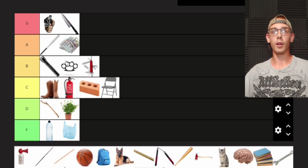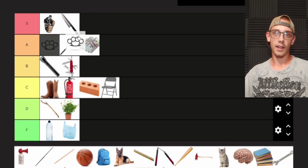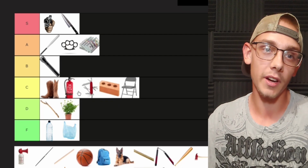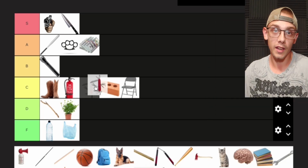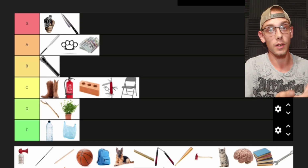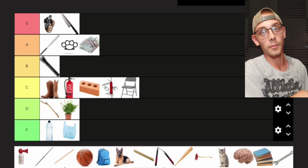Let's look at this a little bit more. Brass knuckles are definitely going to be bumped up to A. The Swiss Army knife, it's a knife, but I have a Swiss Army knife. I showed it in the last video. It took like 15 seconds to open it. We'll put it right here. I feel like that makes sense because it has so many tools that you could definitely use it, but it's just about, can you get it out of your pocket?